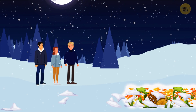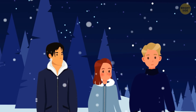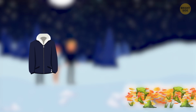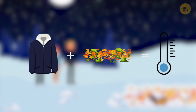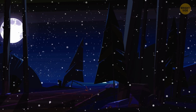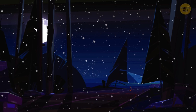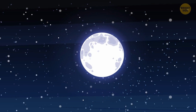There are old dry leaves, moss, and grass under the snow. Luke, Jessie, and Max put all this inside their clothes. Yeah, they stain their t-shirts and sweaters, but they also create an additional layer of protection against the cold. Finally, they're near the edge of the forest. Through tree branches, the guys see a road illuminated by moonlight. They're saved. Now they only need to catch a car.